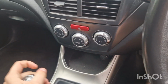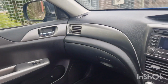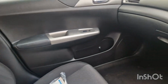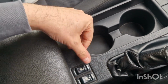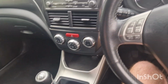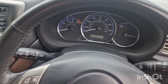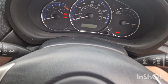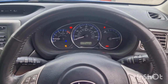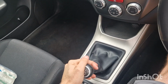Air conditioning, we'll test that working soon. Bucket seats, look at them. We've even got heated seats as well. Beautiful, ready for winter. Start it up, it doesn't seem to be running too bad. I know these do run quite rough anyway because they are a boxer diesel engine. Starts up alright. No warning lights, goes in and out of all the gears, including reverse.